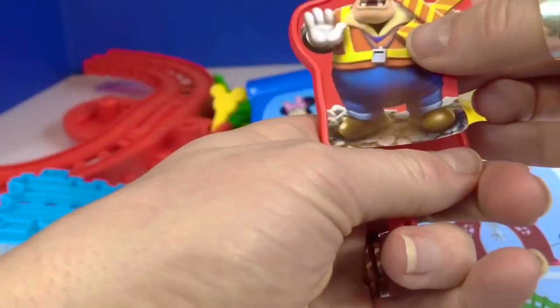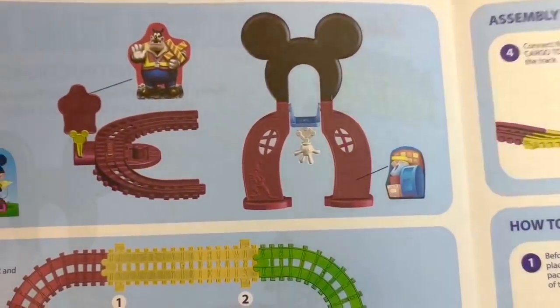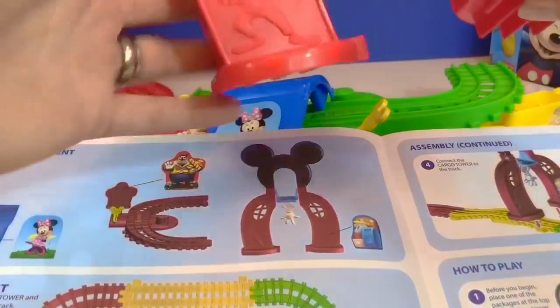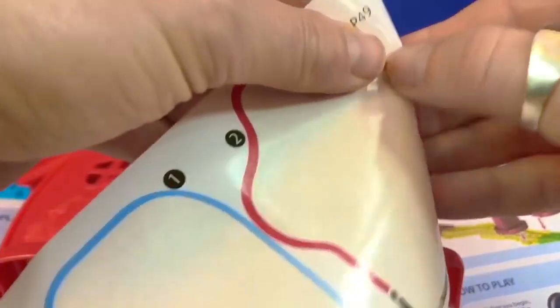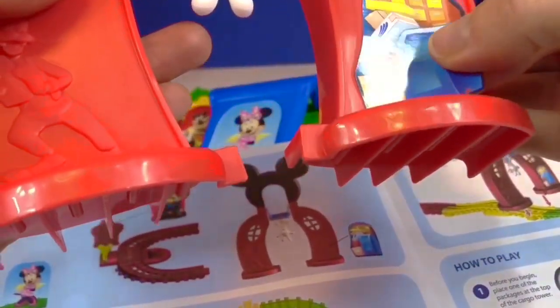I think we're going to have to flip it around. There we go. Oh, that one was easier. The last sticker goes on the cargo tower with the Mickey ears. And I believe that's right here. And we have to attach the Mickey ears after, but we'll put the sticker on first, which is the mail and the mailbox. This is where the train picks up the cargo.